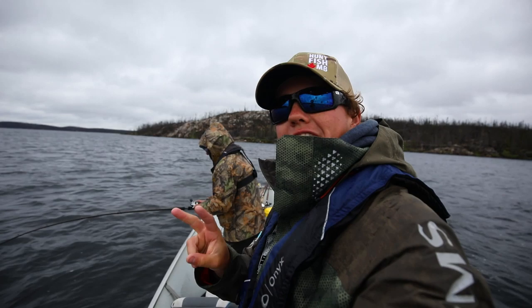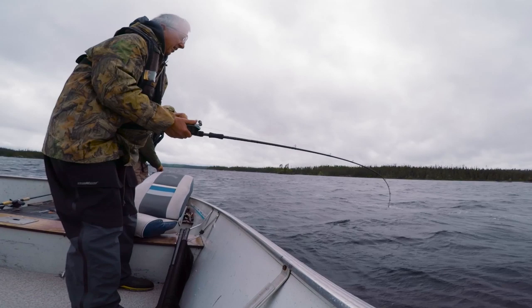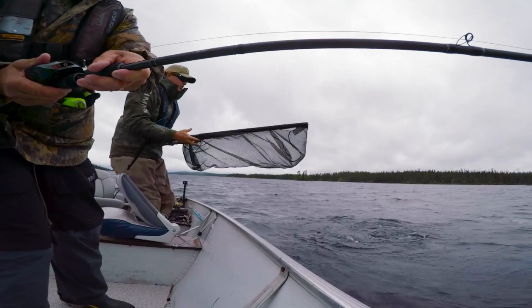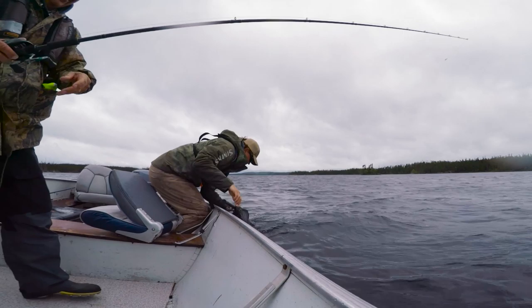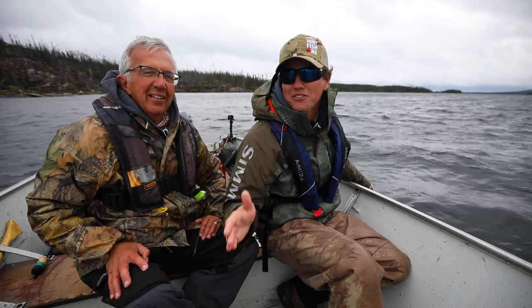I think this might be another one. Oh, he's right here. Ooh, that's big. Oh, that's big. Barely hooked, Dad. Barely hooked. Just guide him slowly, no big jerks. Oh, yeah. Oh, that's big. Oh, Dad. Wow. That's another like 40 incher. Yes. Another monster for Dad, first fish of the morning.